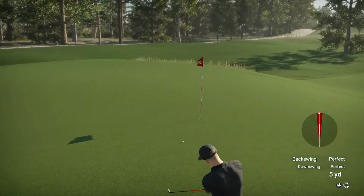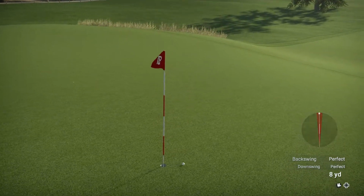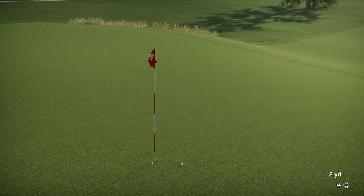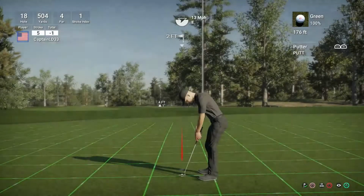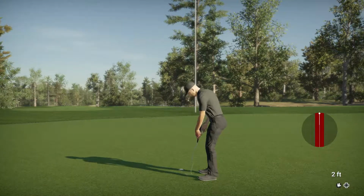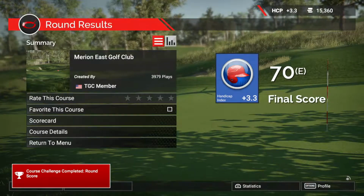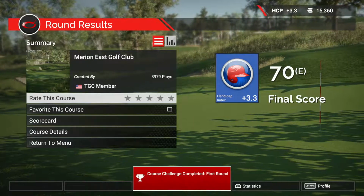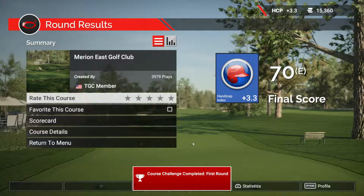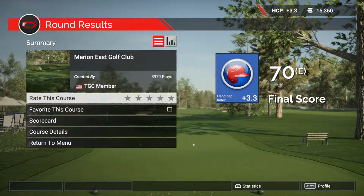Yeah, that's not going in. That might go in. Oh! Oh, and now stop rolling, please. Thank you. Oh, my goodness. That was the closest chip I've had all day. Man, that was almost a way to end the round there. But I get the even par 70. I will take that. Four rounds like that, and I would have won the U.S. Open. So that's really all I have to say about that.